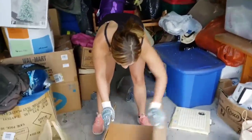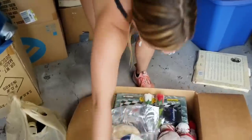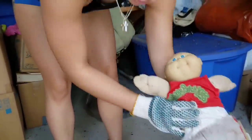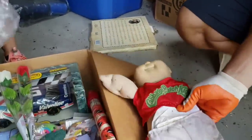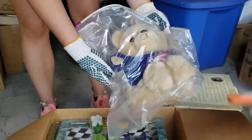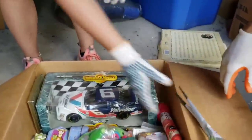I love it. Let's see what's in this one. Oh, my goodness. Yes. No! Yes! Oh, look. My goodness. Look, there's a Cabbage Patch Kid. Okay, these are actually money. This one's pretty dirty, but oh my... Oh, man, what a box. This is a plush bear, NASCAR bear. Number 6. Okay. Fake roses.